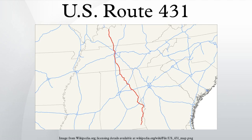Major intersections: Alabama, US 231 in Dothan, US 84 in Dothan. The highways travel concurrently through Dothan. US 82 in Eufaula. The highways travel concurrently through Eufaula. US 280 in Phenix City. The highways travel concurrently to Opelika. US 80 in Phenix City. The highways travel concurrently through Phenix City.